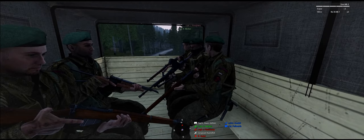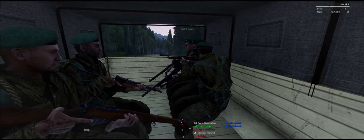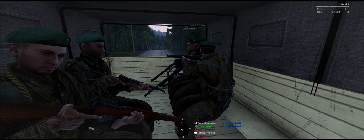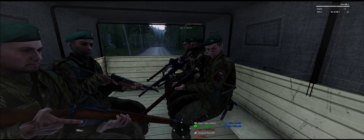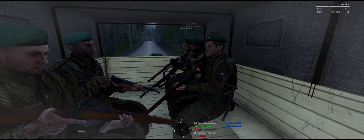Did we lose another bit? No, we're okay. Yeah, it's weird. I don't know what they're doing, but I think there's a truck in pursuit. That's Second, I think. It's dangerously close to getting lag hit.